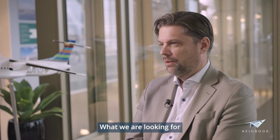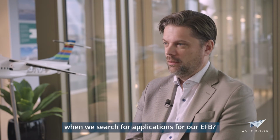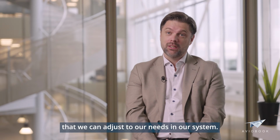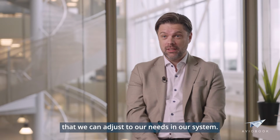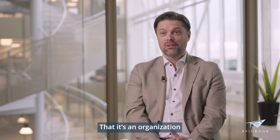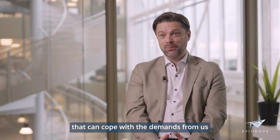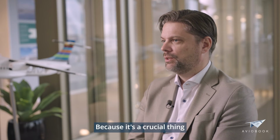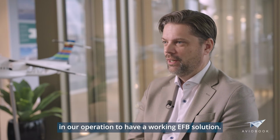What we are looking for when we search for applications for our EFB is a flexible one that we can adjust for our needs in our system. We look at the organization. That is, an organization behind it that can cope with the demands from us and for the support, because it's a crucial thing in our operation to have a working EFB solution.